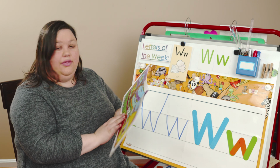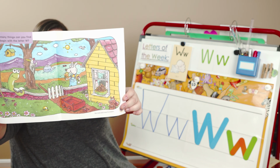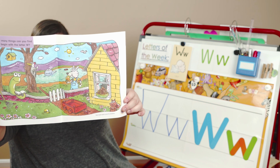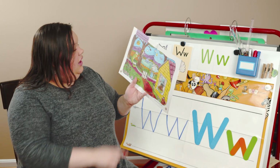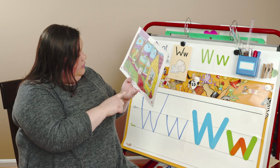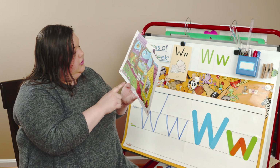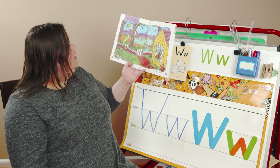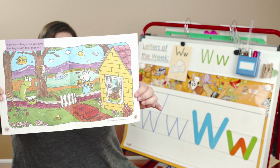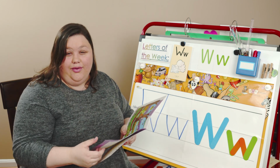How many things can you find that begin with the letter W? Take a second and give it a peek. Let's see what I found. I found Woodpecker and Whale and Worm, wagon, walnut, and wombat, and wolf and whistle, and watch. Can you see any others? I think that's all I found. Could you find any more? You can always pause the video for more time if you want to look longer.